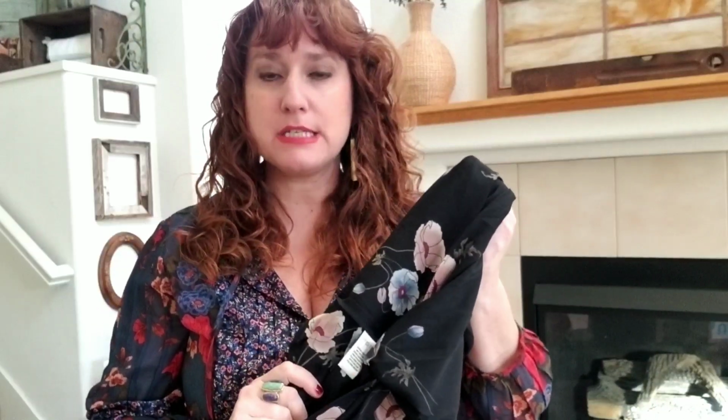Okay, this next print I am so loving. It's black, and I think, are those poppies? Just really gorgeous colors. These tops are really great for me for work.